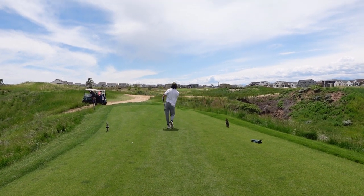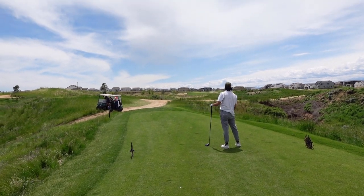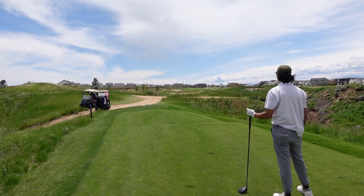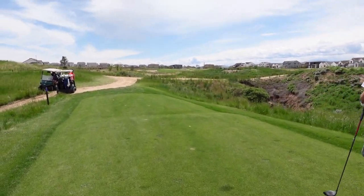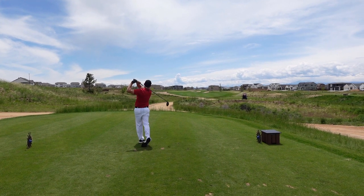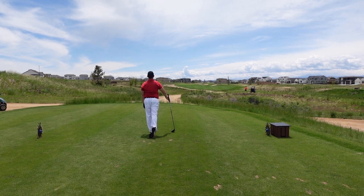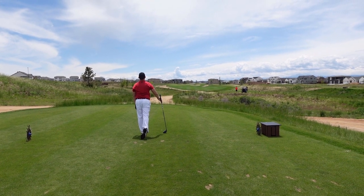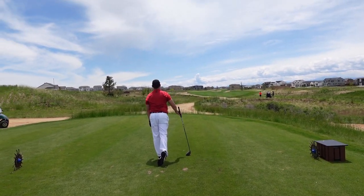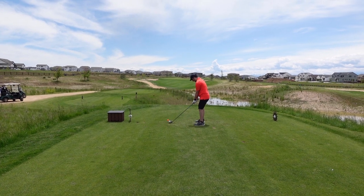Oh, high draw. Go into the left of those traps over there, but should be findable. Yeah. We'll get up there and check it out. All right, let's go see what I got. Just past that tree, huh? Yeah, I'm up there. I should be off to the right side. Should be all right. Yeah. All right, calling from the whites. Let's check it out.